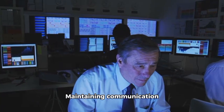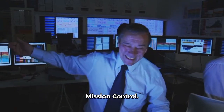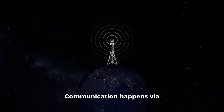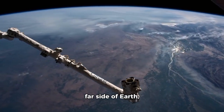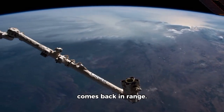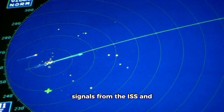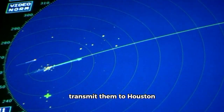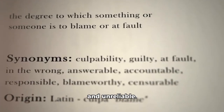Maintaining communication with the astronauts was once a major challenge for Mission Control. Communication happens via radio signals, which can't pass through Earth. Often the ISS is on the far side of Earth, causing disconnection for an hour until it comes back in range. Previously, planes were flown to catch radio signals from the ISS and transmit them to Houston Mission Control. This was costly and unreliable.